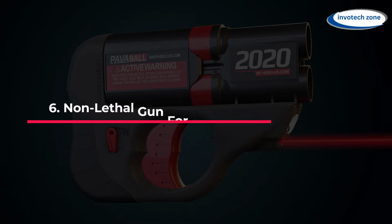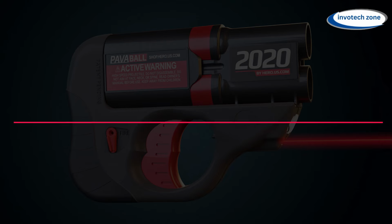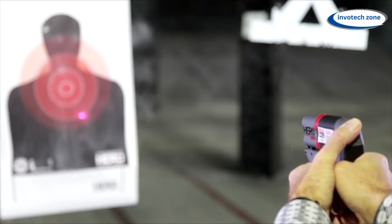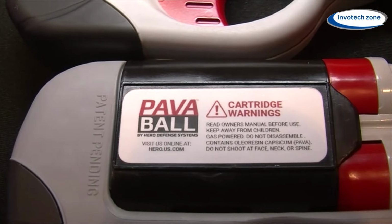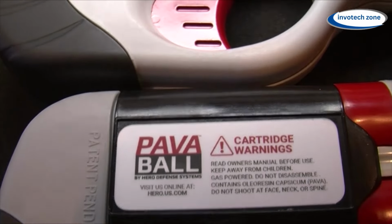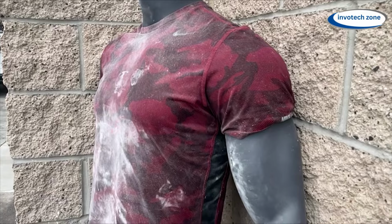Number 6. KERUI 2020 Non-Lethal Gun for Home and Self-Defense. With a length of less than 6 inches, this non-lethal defense weapon is among the most compact options available, making it ideal for transport in a purse or pocket. It weighs less than a pound, yet it's surprisingly powerful for its size.